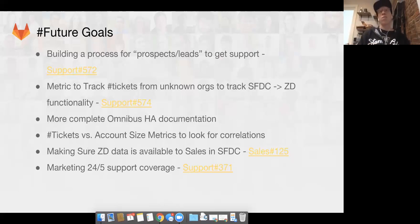Mark Bell from sales has talked to me about getting Zendesk data into Salesforce. This is something that's on my brain as well. I want to make sure that sales has all of the data they need to be actionable. So this is part of that bridge and making sure that we can push that data back into Salesforce. So Francis is going to be helping me with that as well.